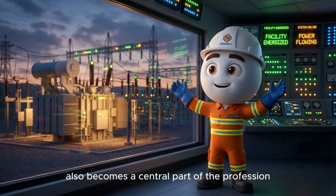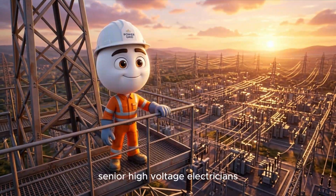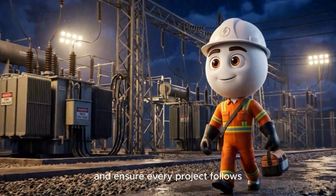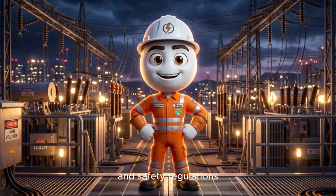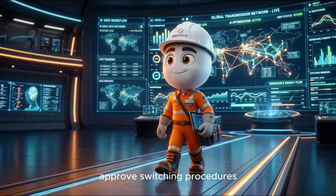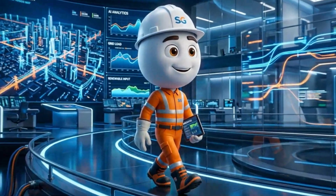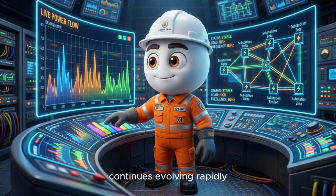Leadership also becomes a central part of the profession. Senior high-voltage electricians organize maintenance schedules, coordinate contractors, supervise testing crews, and ensure every project follows strict engineering standards and safety regulations. They review technical documentation, approve switching procedures, and mentor younger electricians who are beginning the same career path they once followed. The electrical industry itself continues evolving rapidly.